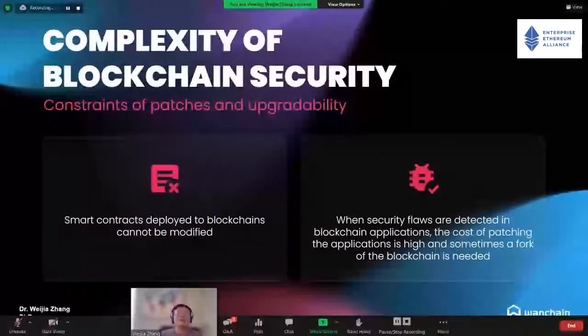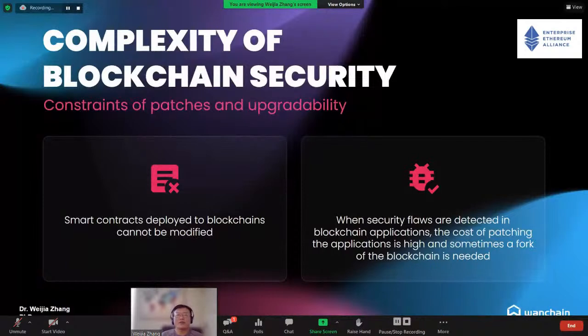And second one is the constraint of patches and upgradability. Because blockchains are immutable, and nobody can change it. Once you deploy a smart contract to a blockchain, it stays there. So if you find a security flaw, it's very difficult to patch it or upgrade it. So this causes problems. It's just like a compound case. You find the fix of the smart contract, but it takes a long time, almost a week, to actually patch it through the permission of the community.